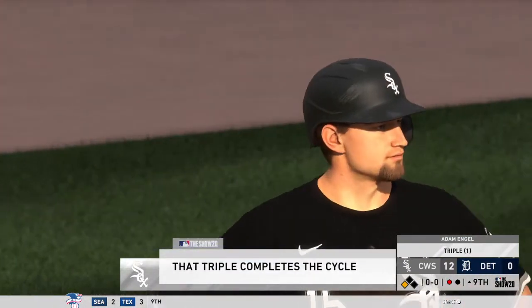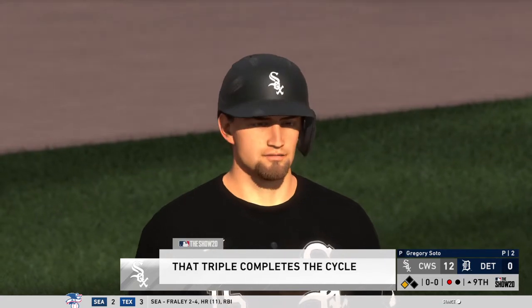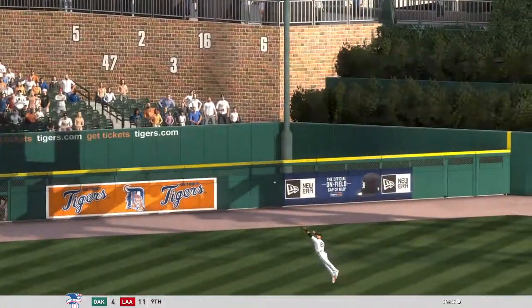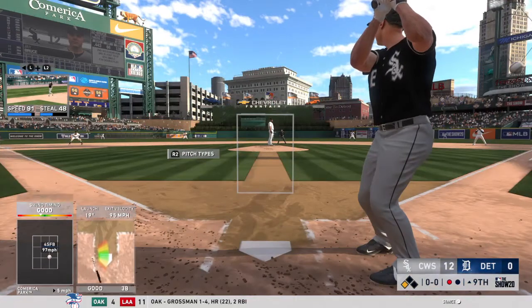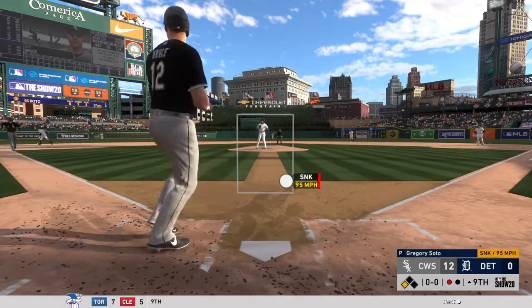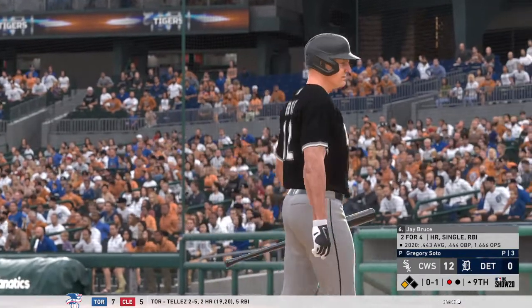Wow, have a day. He's just completed the cycle, folks. Wow, one of the toughest things to do in baseball, right? Hit for the cycle in one game, single, double, triple, homer, all in one game. Congratulations. Here's Jay Bruce now. And on the first pitch, he grounds foul. 2 hits in 4 attempts to this point.